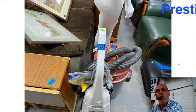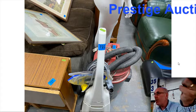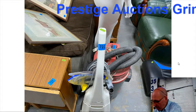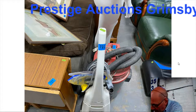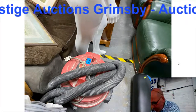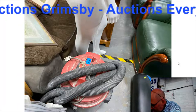Three bid, four anywhere. Four, five. Five for me, six, and I'm out. Six bid, seven anywhere. £7 anywhere. Selling away then at £6. £6 to number 1919, and lot number 723 is this Hoover vacuum cleaner thing, and I've got £10 bid.